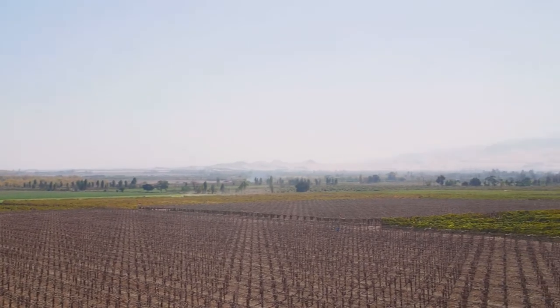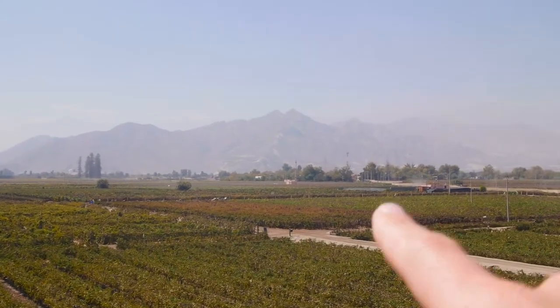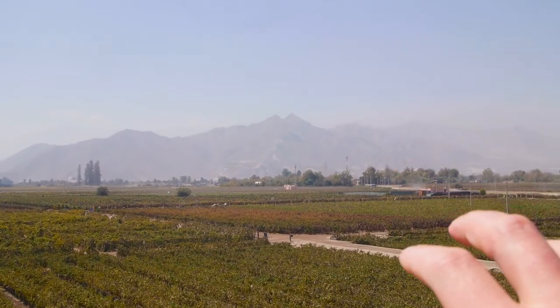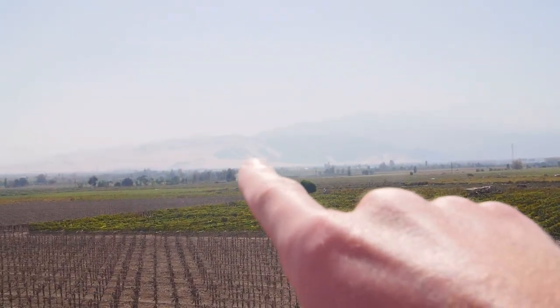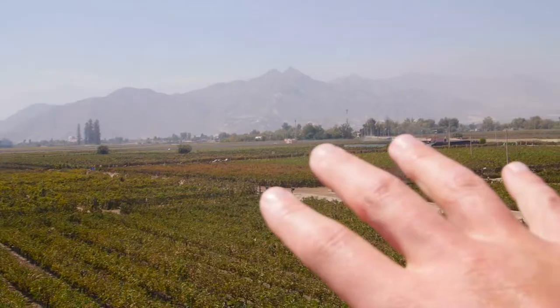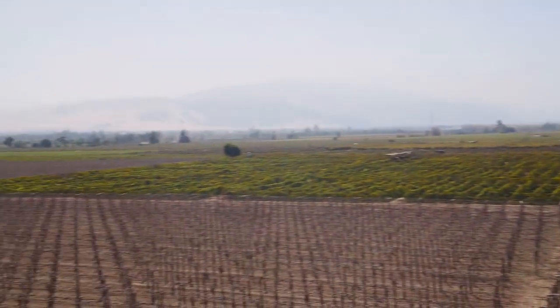So we're up here on the vineyard tower. And what's really cool is you see this mountain range right over here. This is the beginning of the Andes Mountains. You can see it's a little bit hazy, but over there, that's actually where we're going later. This is definitely one of the most beautiful vineyards we've ever been on by far. This is amazing.